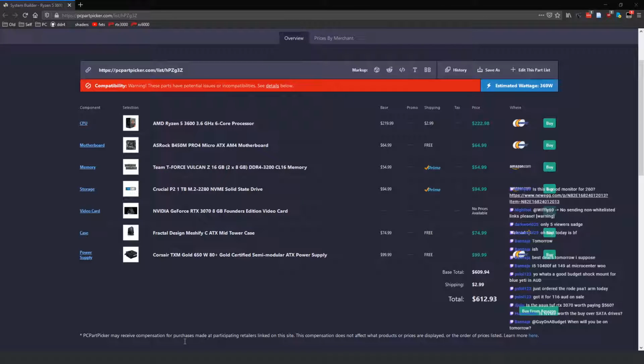Is the 3070 worth paying $560? If that's US dollars, I would say yeah, because getting a 3070 for MSRP is going to be very difficult, and 560 is not that much more than MSRP, so I'd say that's okay.